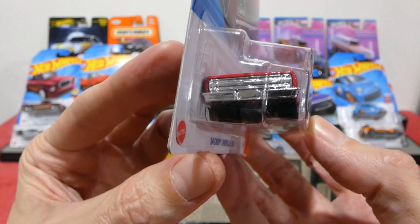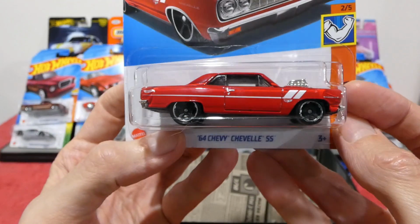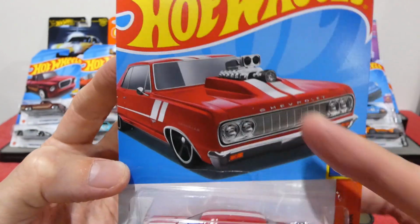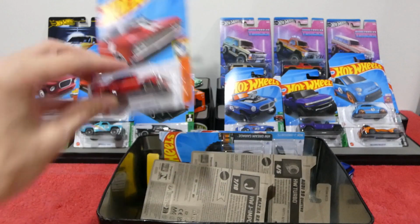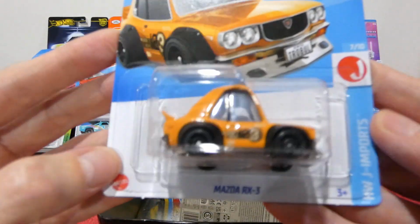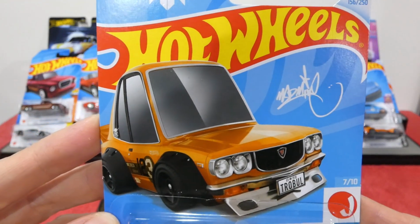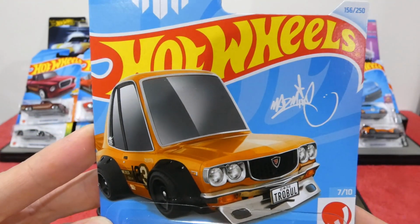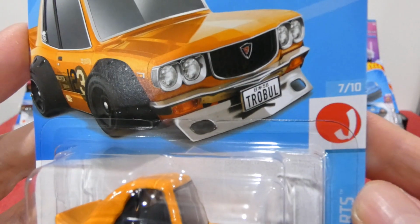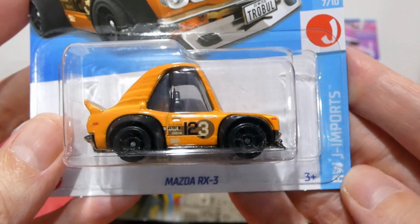And around the back there we get the chrome rear end and bumper. Yeah, that's really, really cool. There's the card art for that as well. Look at that. That's awesome. Very, very nice. Next up, we have the tuned version of the Mad Mike's RX3. What does that say? Trouble. There we go. Part of the Hot Wheels Gymport series.